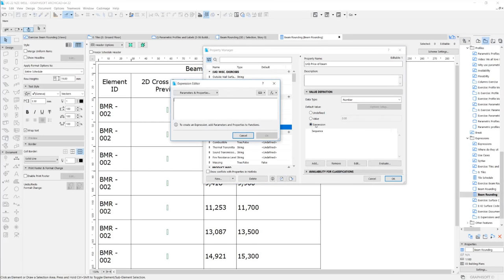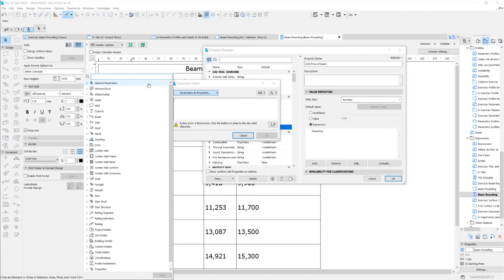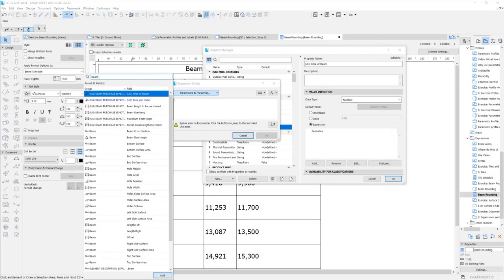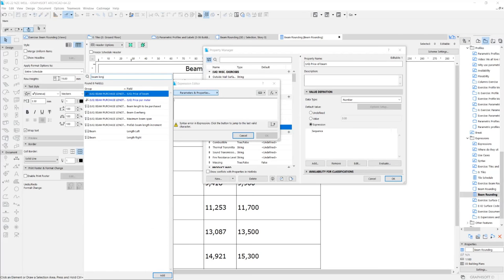So click here in expression and type. Let's try to make this as clear as possible. So we will add a function that will start by an open bracket, display this list, and let's select the parameter beam length to be purchased. To help us in our search, let's type beam length. We have it here, beam length to be purchased. Double click to add it.